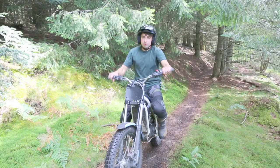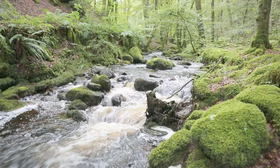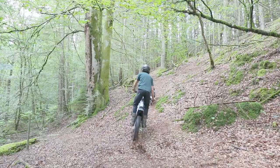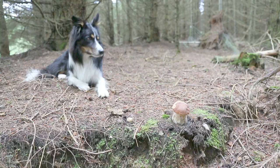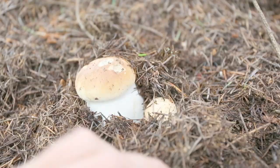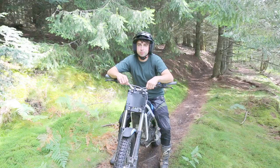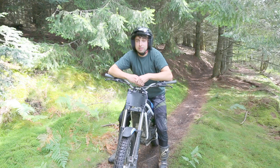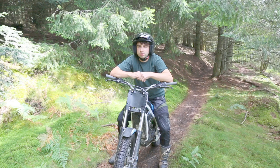Today we're looking for the elusive Scottish porcini mushroom. Also known as the sep, penny bun, the king bolete, the Steinpilz in German, and in Latin, the Boletus edulis. It likes to grow near oaks, beeches, hemlocks, cedars, conifers, and yesterday I think I may have seen some when I was cycling past a wood full of white pines, so we're going to go check it out.